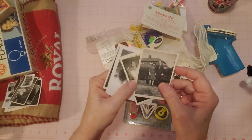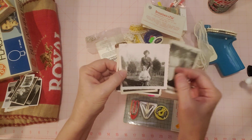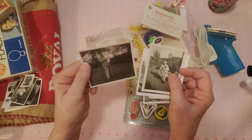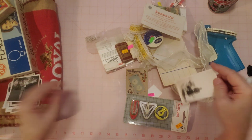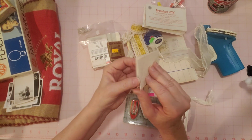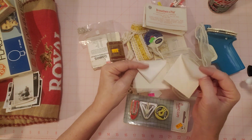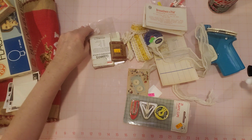Okay, so yeah, all of these are black and white in this particular basket. Now I think they have another basket with color pictures, but I like the black and white ones for my journals and to craft with. So those, any more pictures? Here's a couple little envelopes. I don't think there's anything to go with these. Just if I find little envelopes, I pick them up like that, because I just love little envelopes.